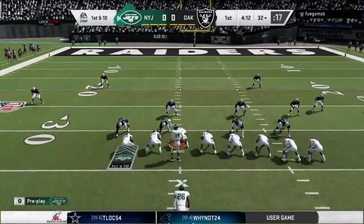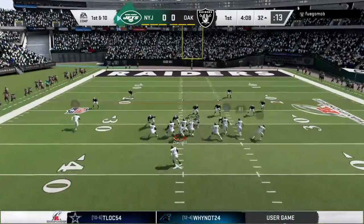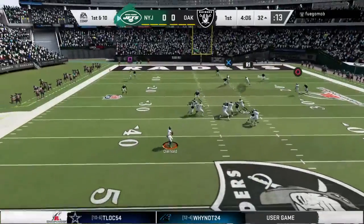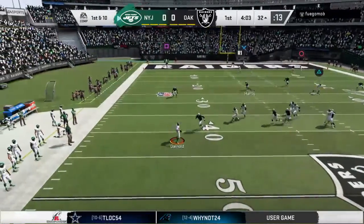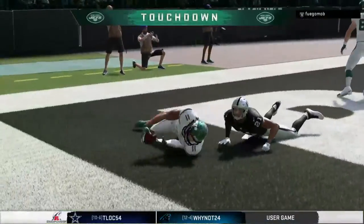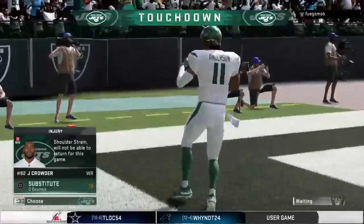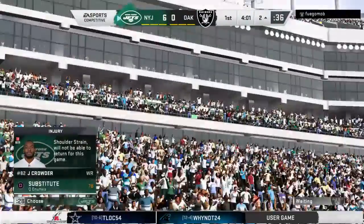So here's a first and 10 now in Raider territory at the 32-yard line. Again, Darnold. There goes a deep ball, end zone. Robbie Anderson, 32 yards. And they are able to strike first here on their opening drive.